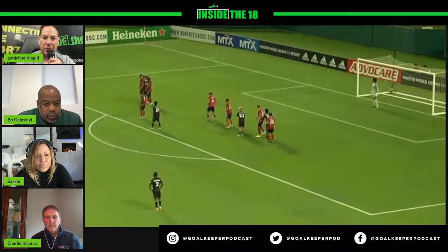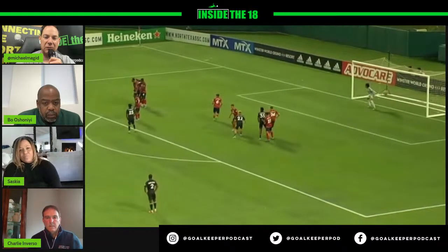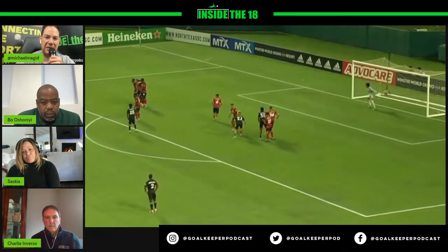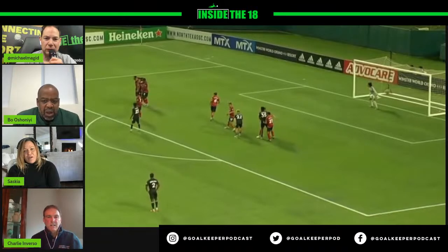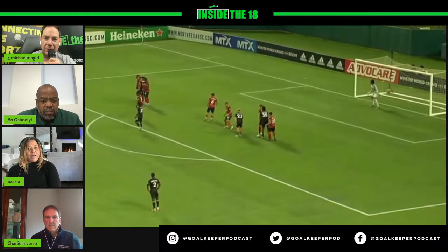So the ball's lifted over. Now, do you consider this a high position? For those of you listening right now, we're talking about a couple feet off his line for this free kick. Or do you consider this an average position for somebody his height? He's about 6'4". I think he's too deep. You think he's too deep? I think he could steal a little more space. Yeah, he could be a bit higher. How about there? Not a lot, but he could be a bit.